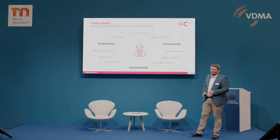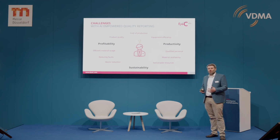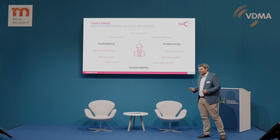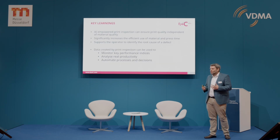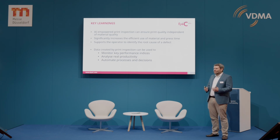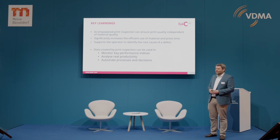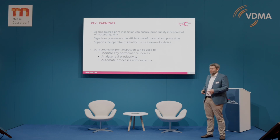So with that, we can almost tackle all challenges, or most of the challenges a print shop owner or floor manager is faced with today. So the key learnings. With an AI-empowered print inspection, we can ensure print quality independently of material quality. We can significantly increase the efficient use of materials and press time, and support the operator of the machine to identify the root causes of a defect, and therefore find a solution faster.